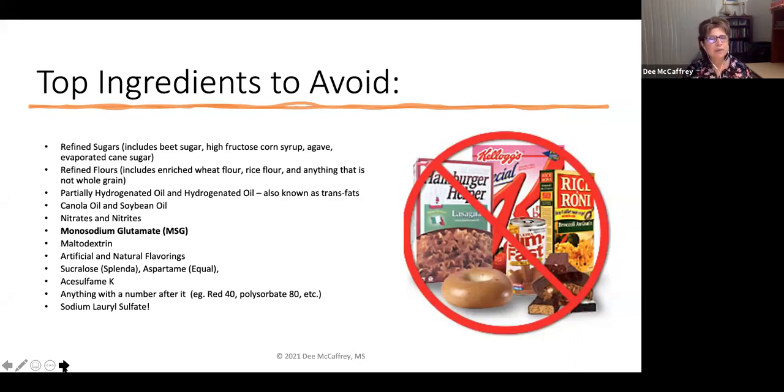But what I typically tell people is, I know it's a lot to learn, but at the same time, if you just start eating more whole foods, you really don't have to worry about these things, because you're not eating the packaged items that have all these things in them.